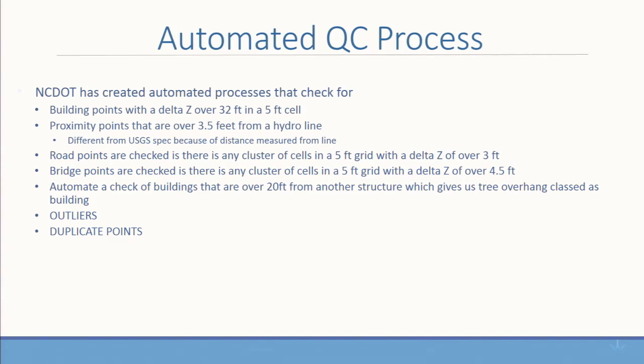They looked for proximity points along hydro lines. The road points is what they were checking, what they were most interested in. They did another one for bridges and checked that buildings were over 20 feet from another structure.